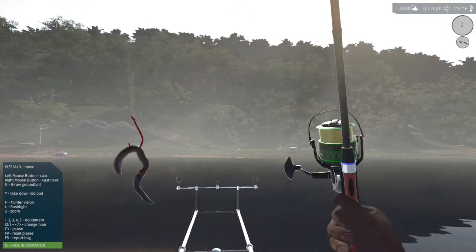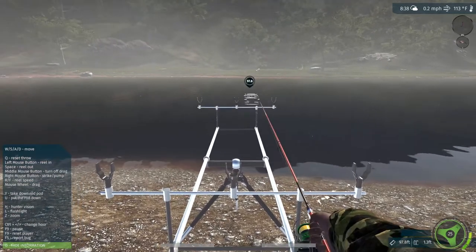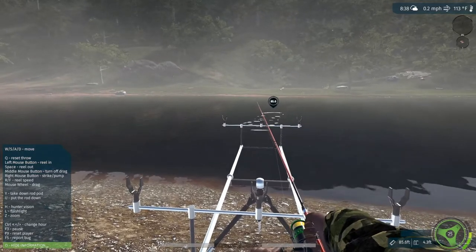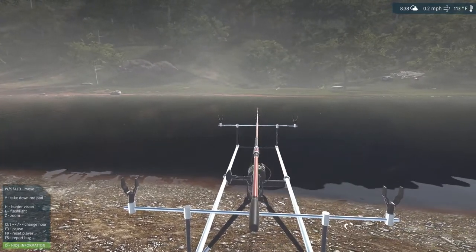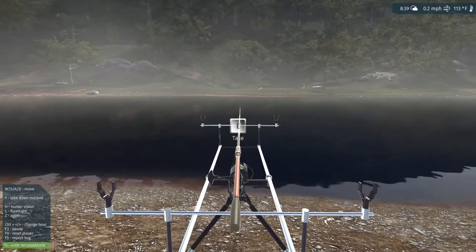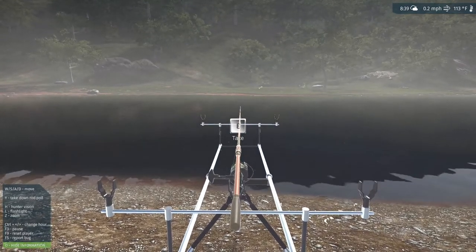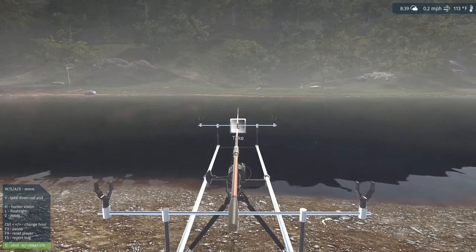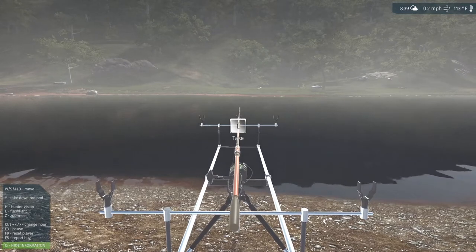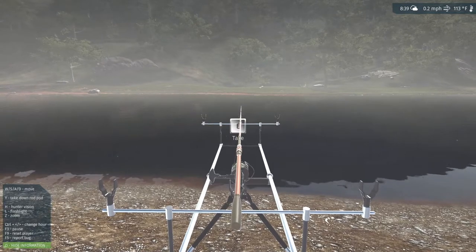Let's cast this out here. A bit further this time. Let it bounce down. See where we can get one of the larger of the small fish. At least I'm not being pestered by hippos or elephants or lions. It's a mist on the water.